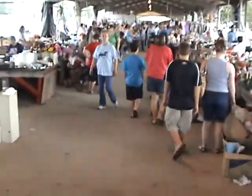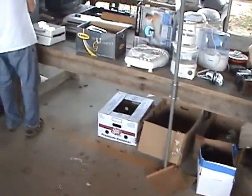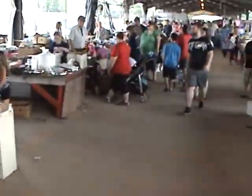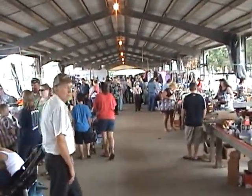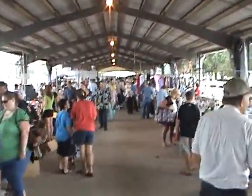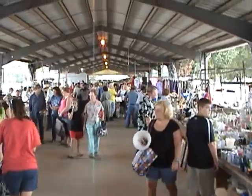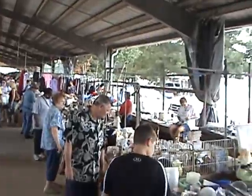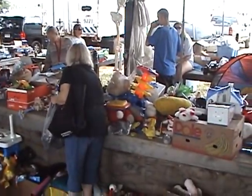The amount of stuff that's on the tables is just dwindling constantly. Things are going, people are buying. Things are just selling, and it's working out great. And again, all this money is for muscular dystrophy. Everything that we're selling, all the stuff that's in here, has all been donated. Every bit of it's a donation. Even the kiddie section, which was piled high, is way down.